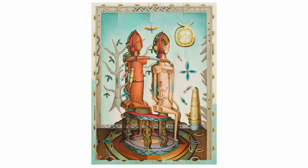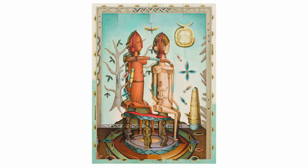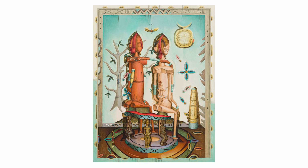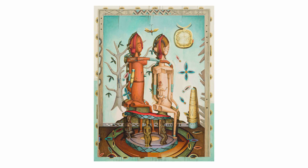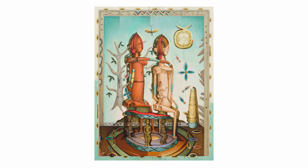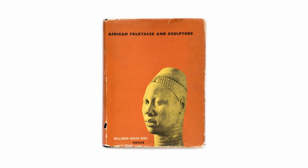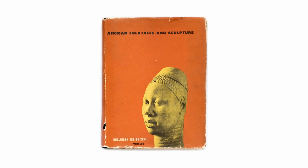The seated couple, however, are never presented as an exotic accessory or curio that might crop up in a still life composition, but are rather reimagined as part of an Africanized creation myth. Inspiration had certainly come in the form of photographs published in the Bollingen Foundation's African Folktales and Sculpture, which had formed part of the artist's research for All Africa.